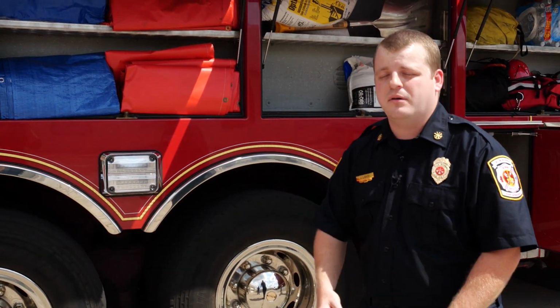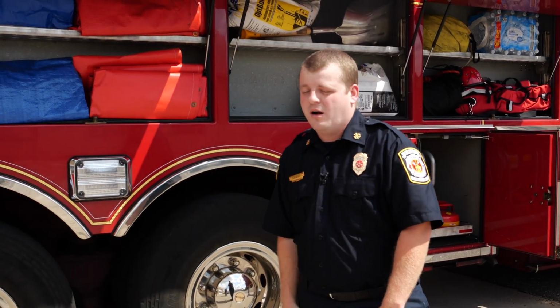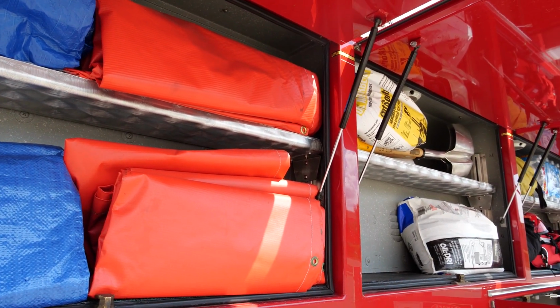Putting a lot of water, having a fire in a house can create damage. We don't want to create any more damage if we can avoid it. So that's why we've got these tarps on the fire truck. We use these tarps to protect property, prevent water, overhaul work from doing any more damage to those houses.